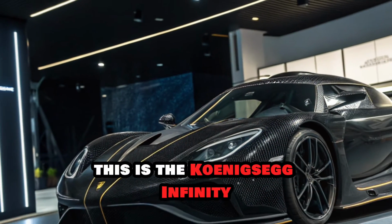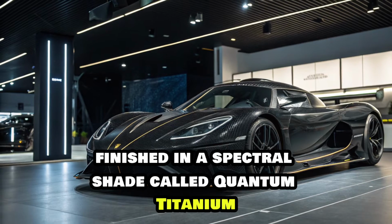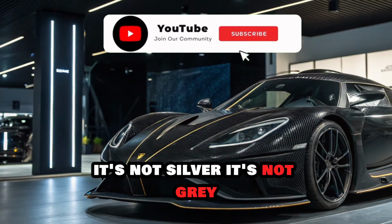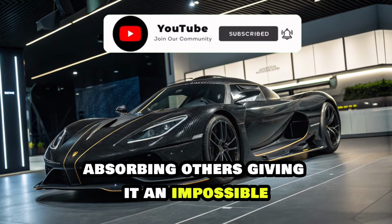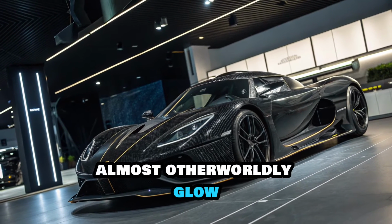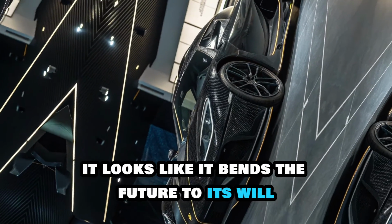This is the Koenigsegg Infinity, a 2026 hyper-electric Grand Tourer finished in a spectral shade called Quantum Titanium. It's not silver. It's not gray. It's a dimensional surface that seems to fold light itself, reflecting some wavelengths, absorbing others, giving it an impossible, almost otherworldly glow. Infinity doesn't just look like it came from the future.